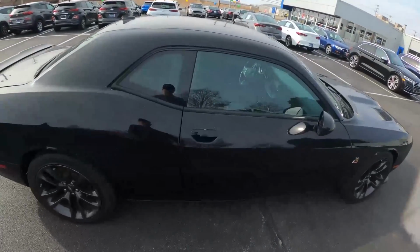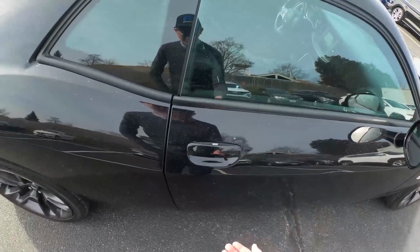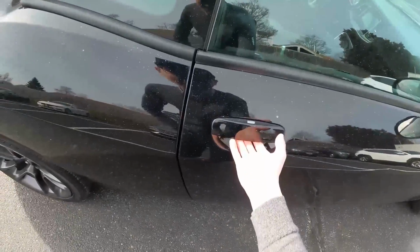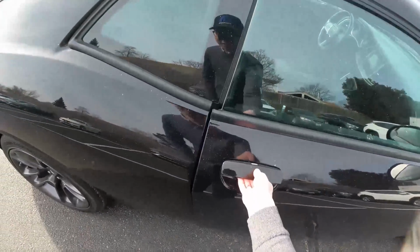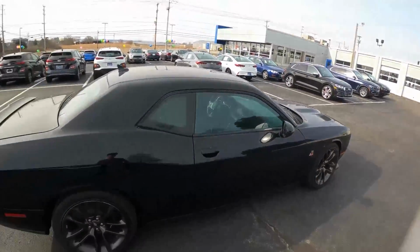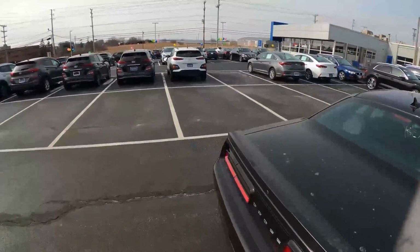The Challenger does have these old style door handles. I don't think any vehicles currently on the market have this door handle design anymore, but it's old style. It works, makes sense. So you pull up like that, and that is all. Let's take a look on the inside.